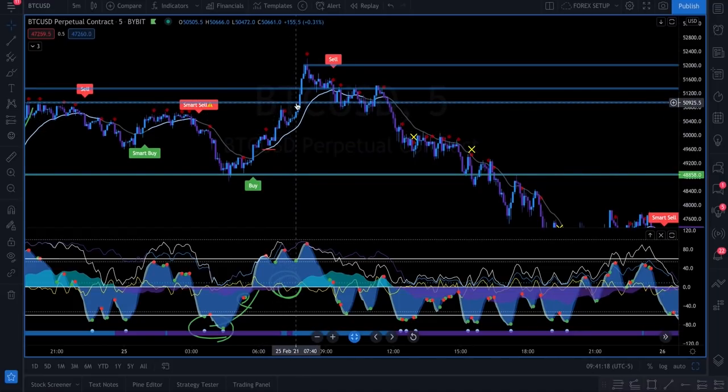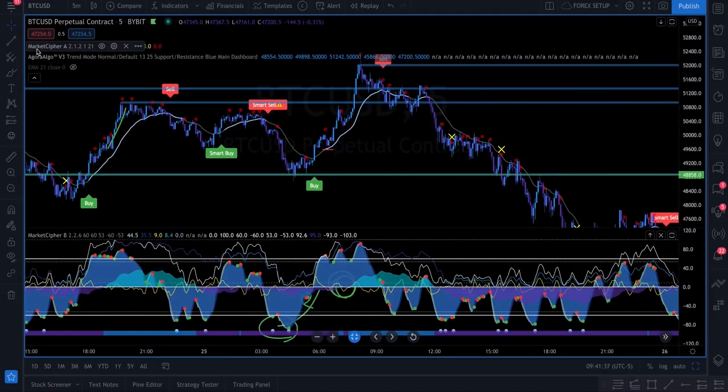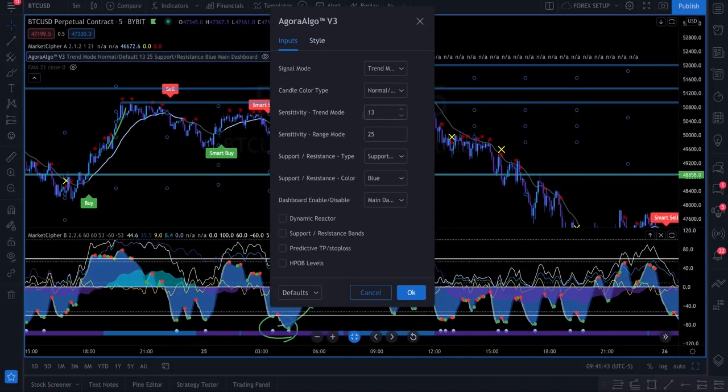I did take profit when we got to this resistance level, but I took all my profit. If people take partial profit, they could keep riding it up and maybe set their stop loss to the original take profit level. But this indicator is actually working pretty well for me if you tune it correctly. Now, let me just show you how to tune it. I find it works best if you go onto the 5 minute chart and you come to inputs and you put it on trend mode.